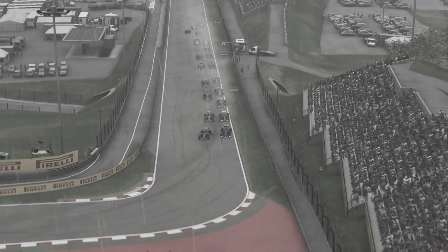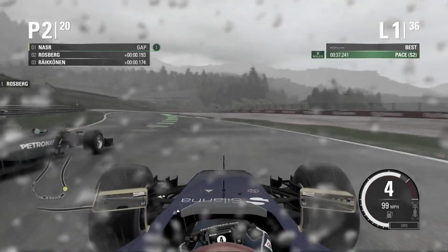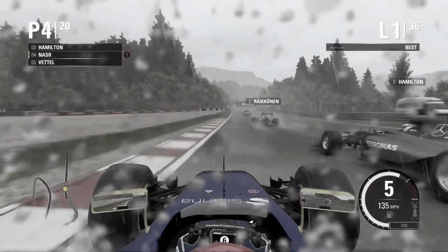As you can see, Rosberg going up the inside there. We have just about defended that around the outside as Rosberg just backed out in the end. But now running out wide once again with the understeer and the oversteer, just everything really affects him here. He's lost position to Rosberg, Raikkonen and Lewis Hamilton.